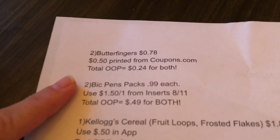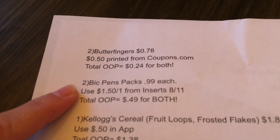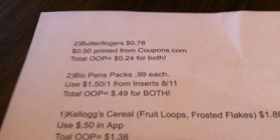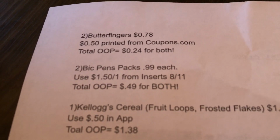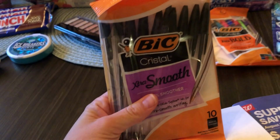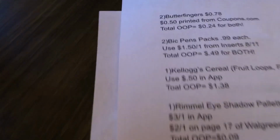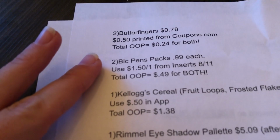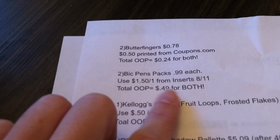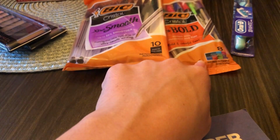Next deal is on the Bic pens. We had a $1.50 off of 2, not 1, typo, my fault. $1.50 off 2 from the inserts from this Sunday. So if you got newspapers from this Sunday, you will have that in your inserts. So these are 99 cents a piece. I got one with pretty colors, and then I just got some black ones. Gonna use that $1.50 off of 2 from the inserts. Total out of pocket is gonna be just 49 cents for both. 25 cents each. And look, there's 10 pens in here, and there's 8 colorful pens in here. Look at all these pretty colors, super exciting.